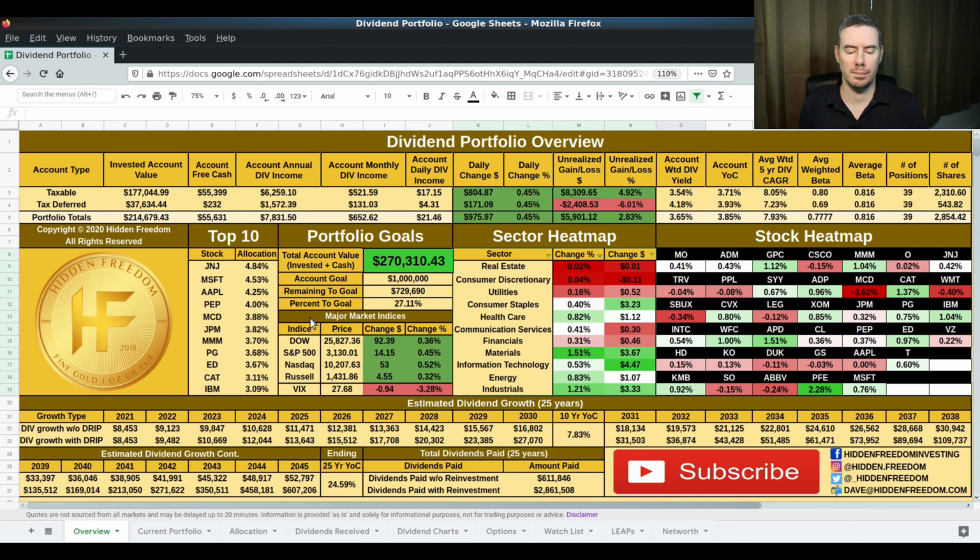I threw the major market indices there just to keep track of them on one nice page. I'm pretty much looking at the stock market every day, but it's nice to go in here while I'm looking at my dividend portfolio and see whether or not we're up. And I threw the VIX in there as well, just to let me know what people are afraid of. Obviously this virus and stuff can cause some people to freak out, and then the VIX spikes.